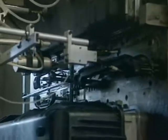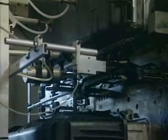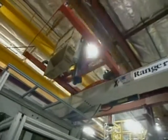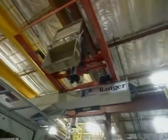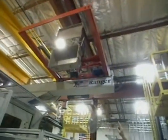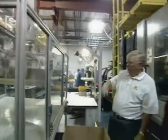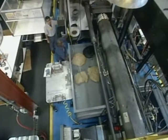That picker will go down, pick that finished part, top and bottom. This happens to be a military case we're molding. All right, I'm gonna bring it over here, drop it down here. This case has gone from about 500 degrees to about 120 degrees in about a minute. Any leftover plastic is gathered up for grinding and recycling.